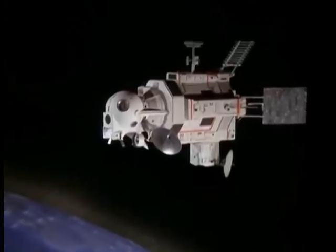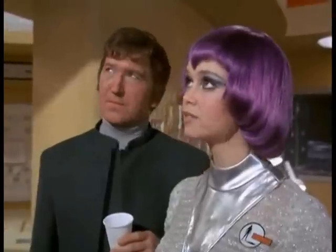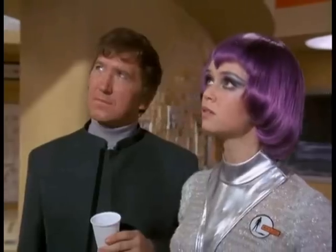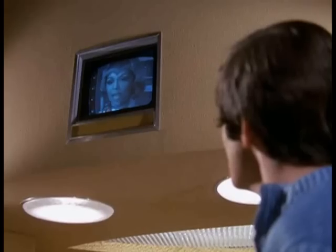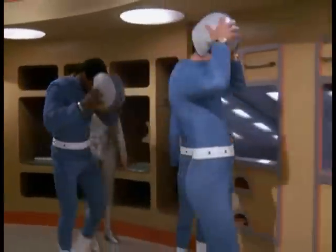I have a possible sighting. Will relay details of speed and trajectory. I have a trace bearing 062415 green. Confirmed sighting, yellow alert. I repeat, yellow alert. Good luck, Mark. Okay, let's go.